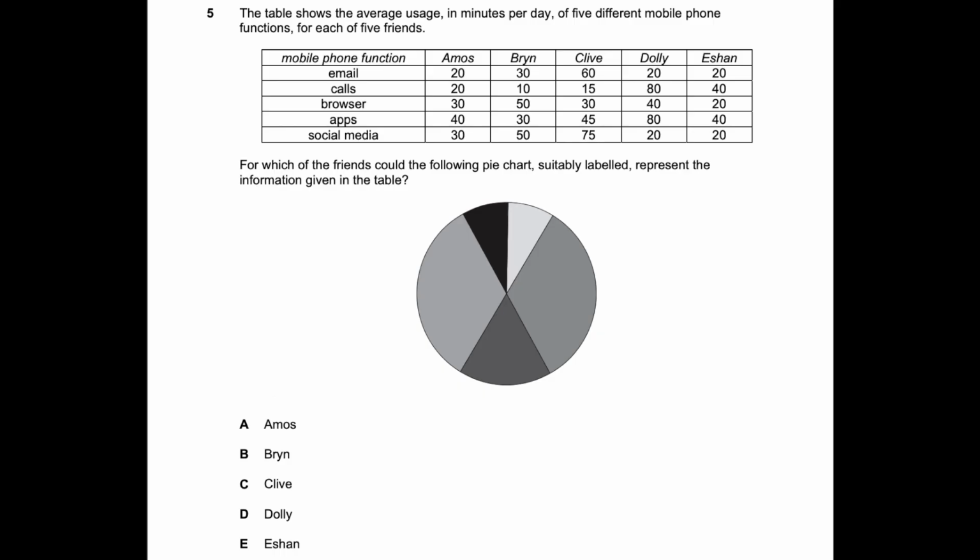Question 5. The table shows the average usage, in minutes per day, of 5 different mobile phone functions, for each of 5 friends. For which of the friends could the following pie chart, suitably labeled, represent the information given in the table? The correct answer is D.